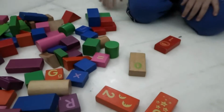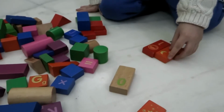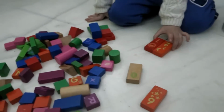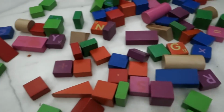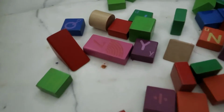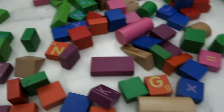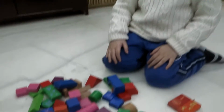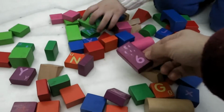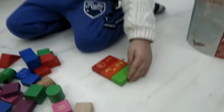So this is one. No, not this one. That one is two, blue. One, two. One and two. And there are more numbers coming in. Where are these? Let's find them. Oh, I got a number with this pink one. This pink one? No, this is seven. We need three. Where is three? Let's search. No, this is four. No. I got three. Very good.